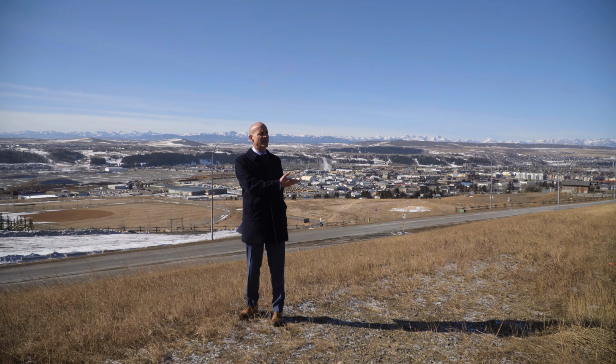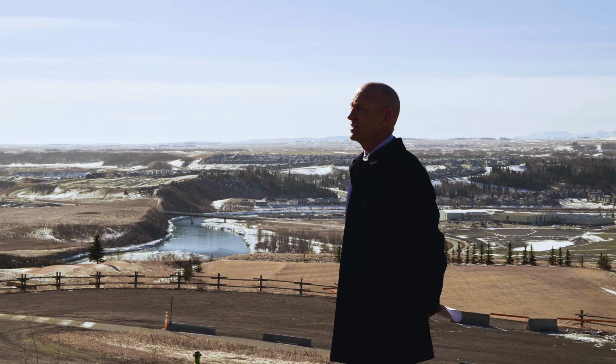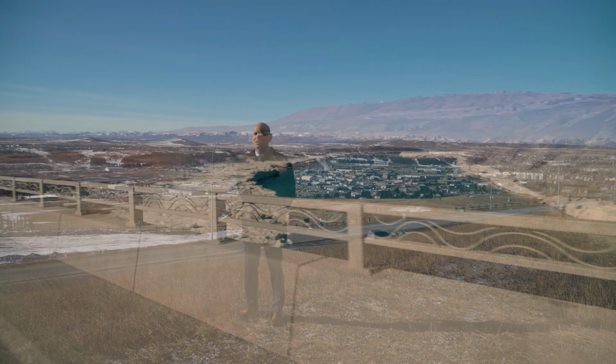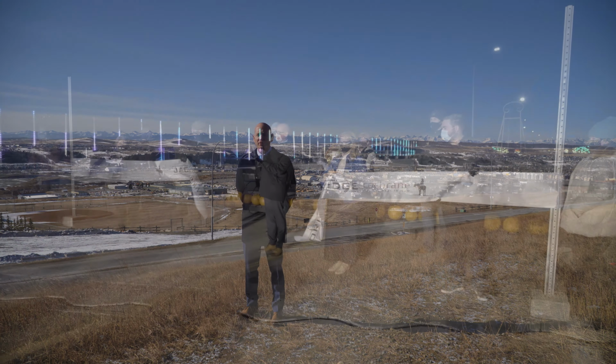Look at behind me here, the reason we all moved to this beautiful community. Coming down the hill, everything just opens up behind you. And I can see down by the river, obviously, the Jack Tennant Memorial Bridge, a project that I talked about at length last year. It was about a year ago that I was talking about the opening of the bridge, and we all know how that ended with great success.